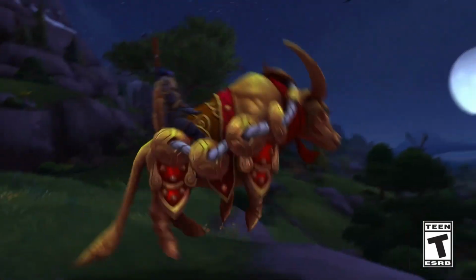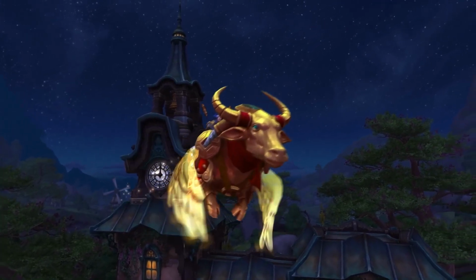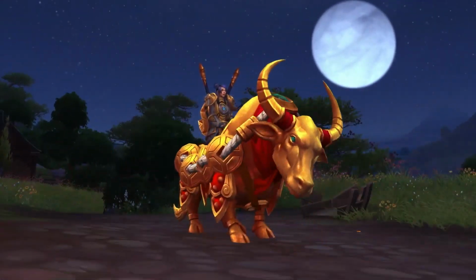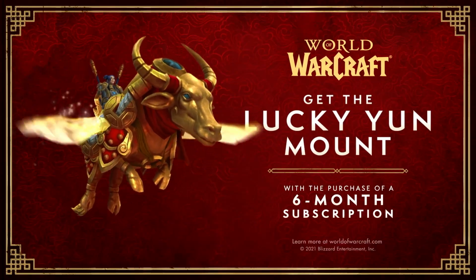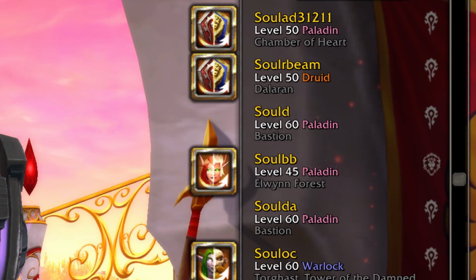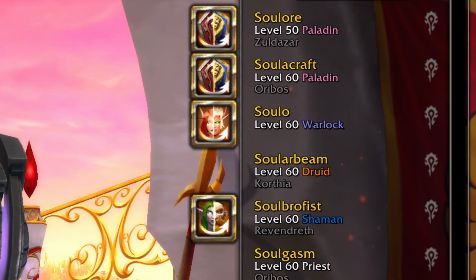On top of that, when special 6-month promotional mounts are released, those with an active 6-month subscription will have these mounts gifted to them. These mounts normally have a $25 value, and so far, 6 of these mounts have been part of this deal. Having a WoW subscription will let you make a maximum of 50 characters per WoW account. You can make as many characters you want on the same realm as long as you don't exceed the max of 50.